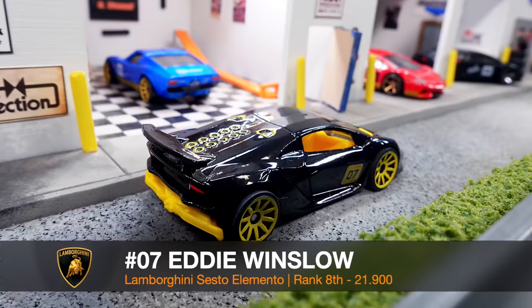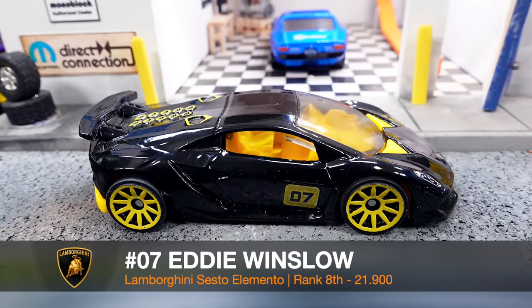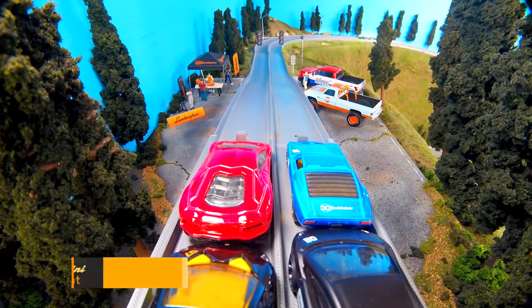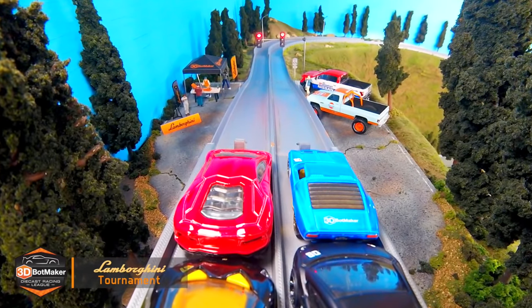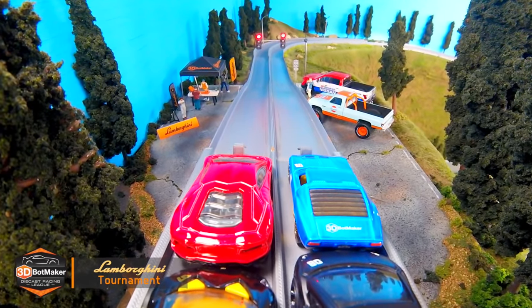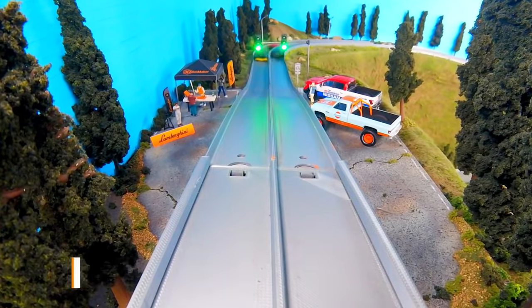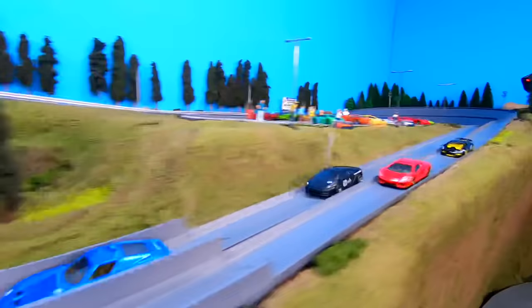And last up in today's race is the number seven driver, Eddie Winslow. He's in that black and yellow Lamborghini Sesto Elemento. The drivers did run a qualifying lap before today's race. Blitz Robinson in the blue Miura is the number one seed going into this tournament. Annie Forte in the red Aventador ranked fourth in qualifying. Tyra Marks in the black Gallardo came in fifth. And Eddie Winslow in the black and yellow Sesto Elemento came in last place.